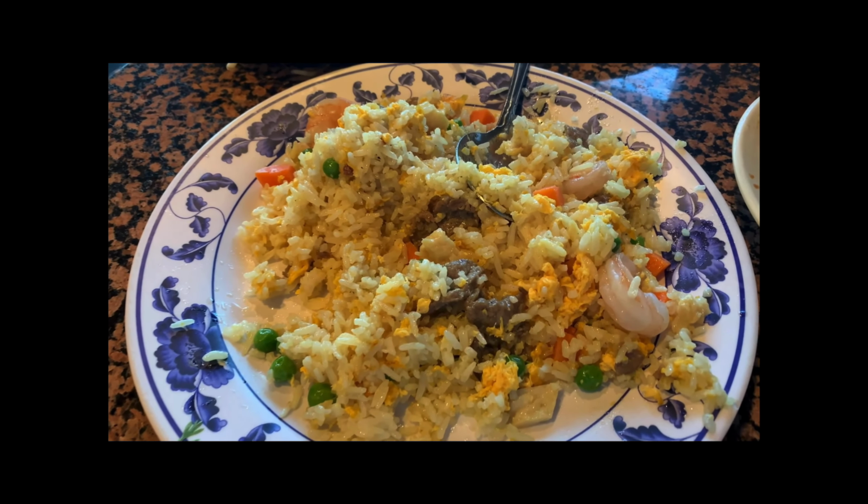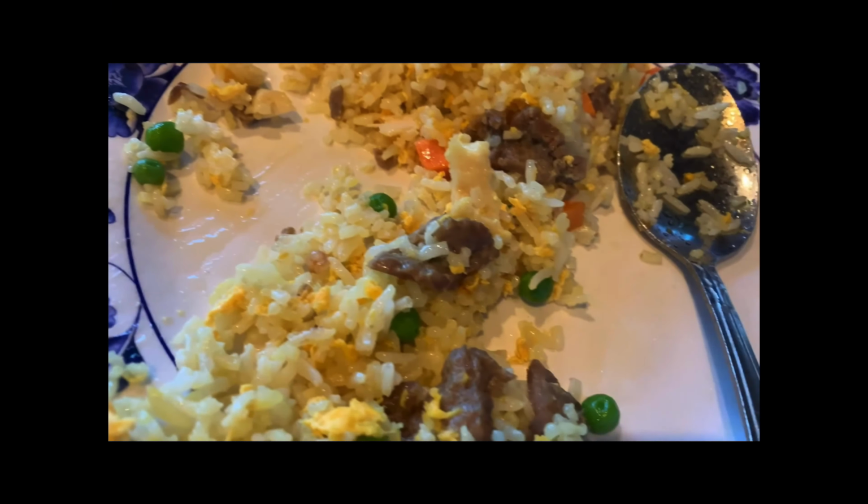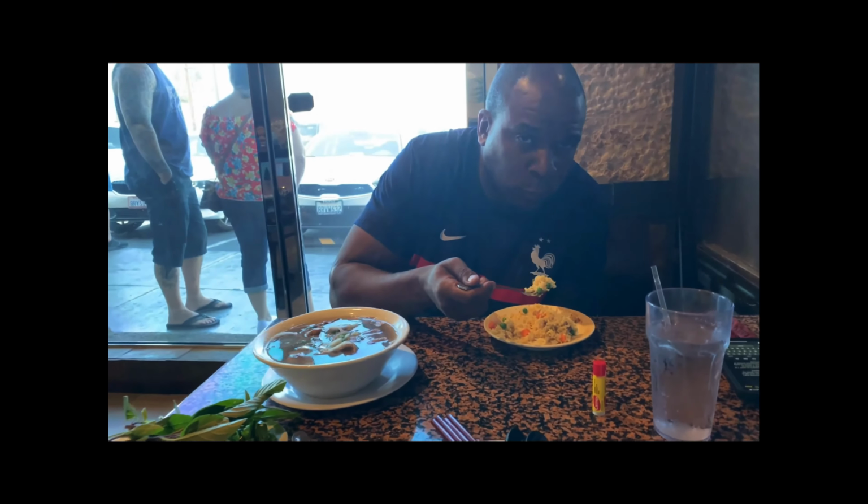Their fried rice was also excellent. We got the special house fried rice, so of course it comes with beef, shrimp, and chicken. And there were plenty of chunks of beef, meat, and chicken in there. Yes, that's very important to me. It's also open 24 hours. I used to have to go to Denny's late night. This is so much better.